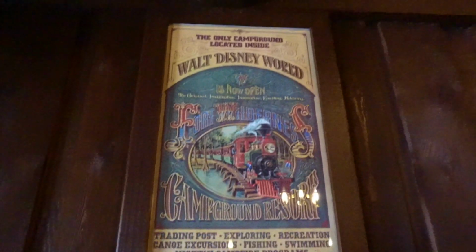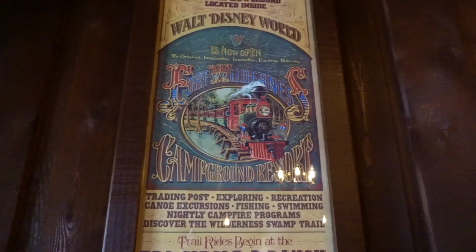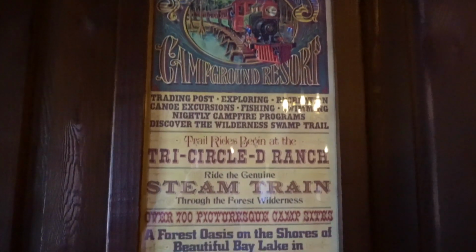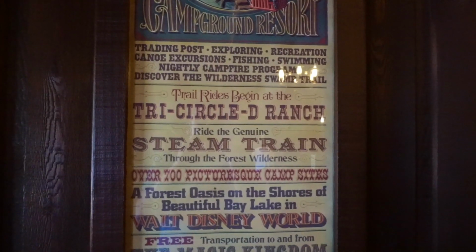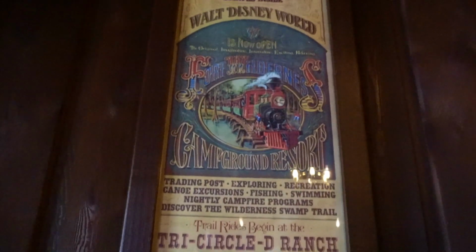Here inside the accommodations building where you can check in, check that out. There's a picture of the old railroad, and below that it still talks about riding the genuine steam train. This is gonna be awesome.